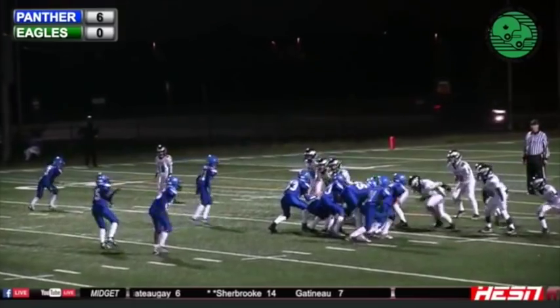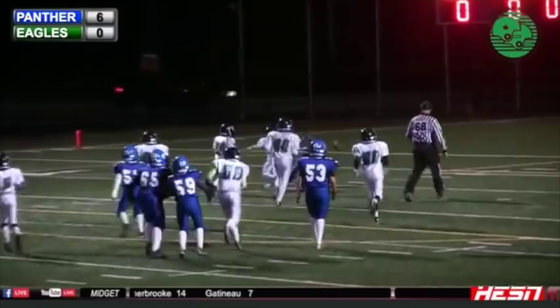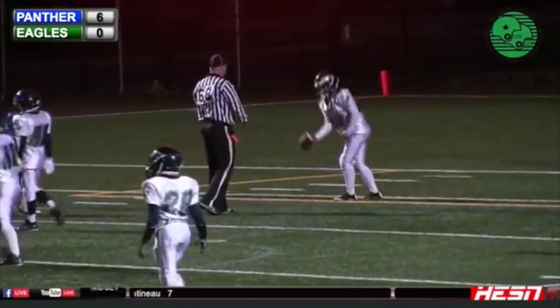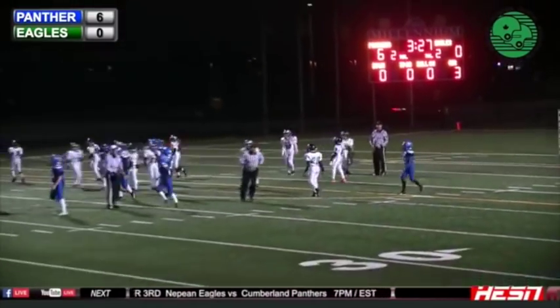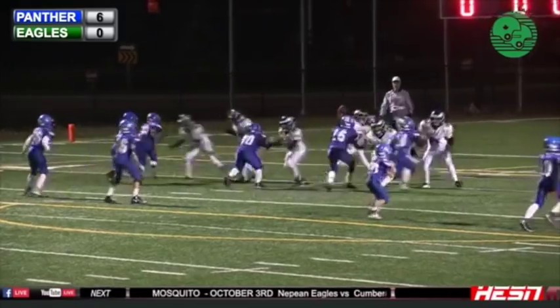And that's what the Eagles need to do. They need to get to this quarterback and get off the field. Oh! So he just decided to go to the passing game. He took a shot. Looked like he had maybe 2 receivers in the same place on the field, which typically you don't want to see. That is defended.